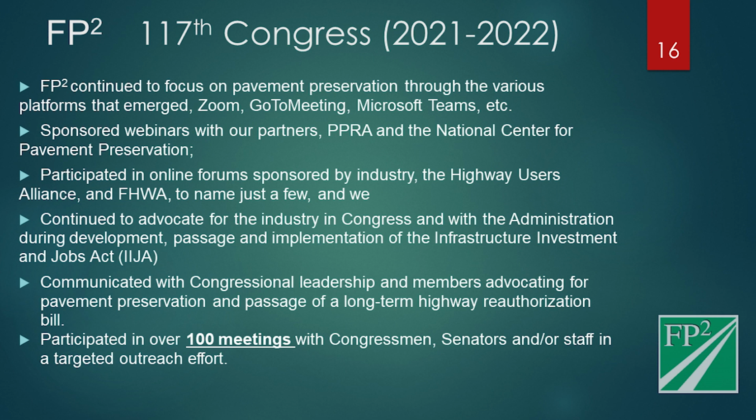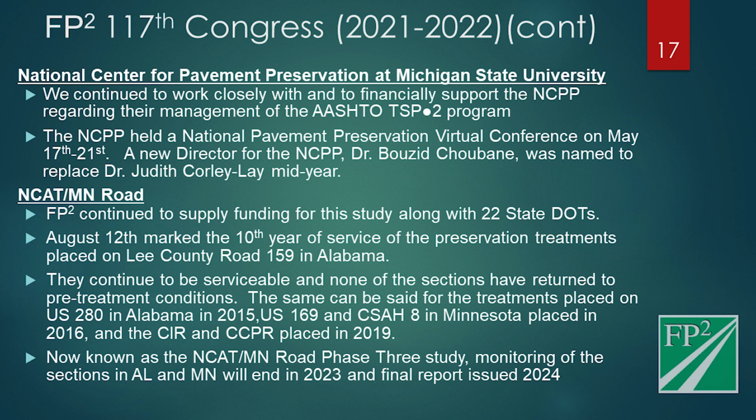And we continue to advocate for the industry in Congress and with the administration during development, passage, and implementation of the Infrastructure Investment and Jobs Act, the IIJA. We communicated with congressional leaders and members advocating for pavement preservation and the passage of a long-term highway reauthorization bill. And here's what's important. We participated in over 100 meetings with congressmen, senators, and their staff in a targeted outreach effort. That's what it takes. We have to keep our message of pavement preservation in front of these people, and we keep chipping away, and it's working.